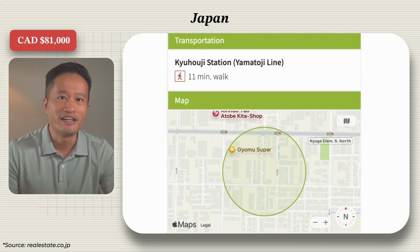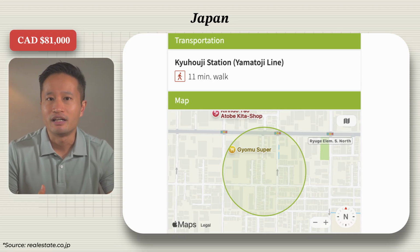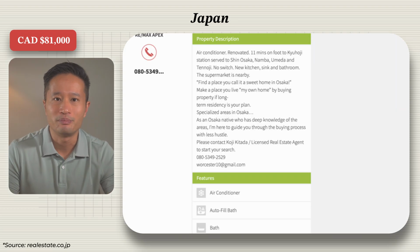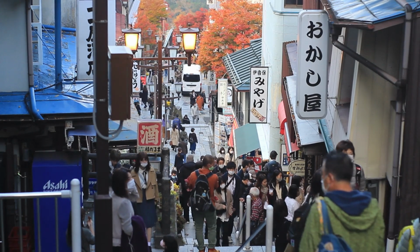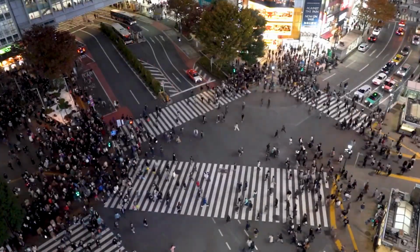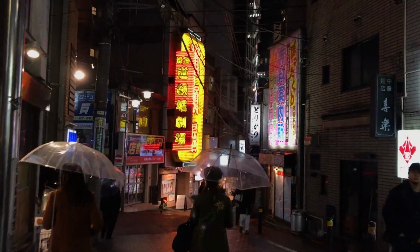The property is an 11-minute walk to the train station, which connects to the Shin Osaka, Namba, and other main Osaka-based train stations. So shops and supermarkets are nearby, making it very convenient for daily life. So as you can see, like I said, Japan's property market outside major hubs like Tokyo still remains surprisingly affordable. And I've been to Osaka and it's a very livable city. I would rather live there than Tokyo, to be honest. It seemed like a lot more chill.